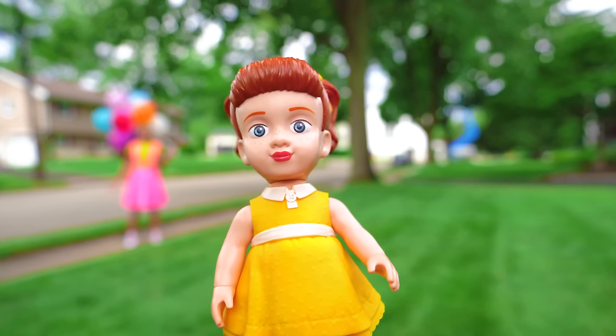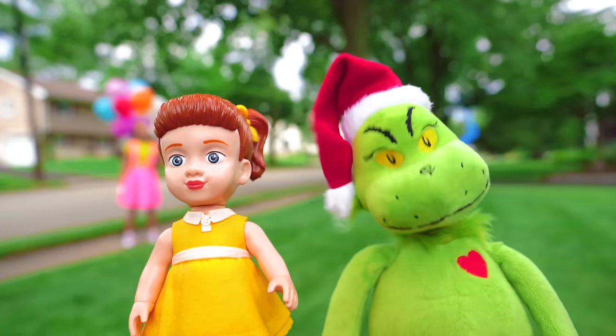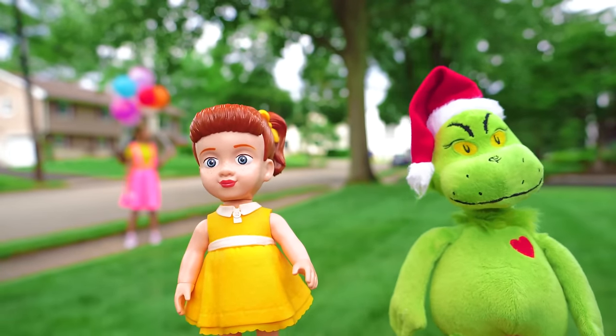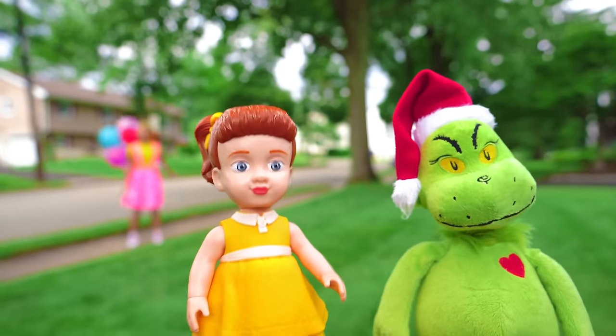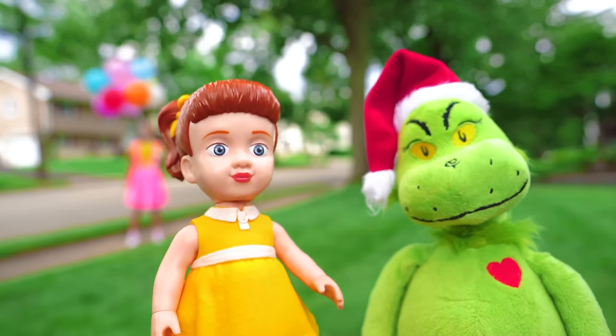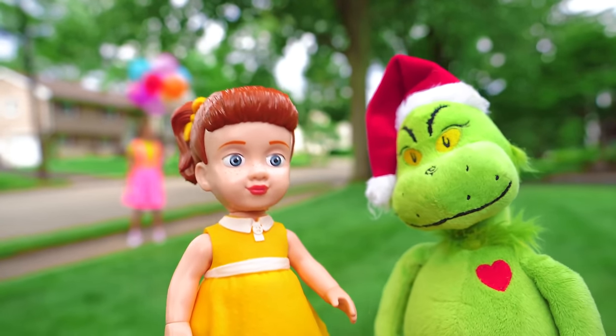Grinch, Grinch, come here. Gabby, Gabby, I'm here, I'm here. I have a secret mission for you. Ellie Sparkles is getting ready to go to the playground with my bottle of water. I need you to make sure she doesn't get to finish that water. Do you have any ideas?